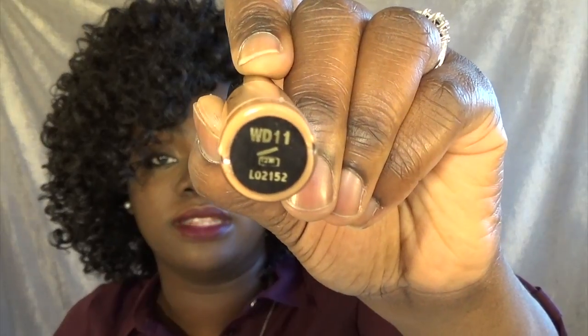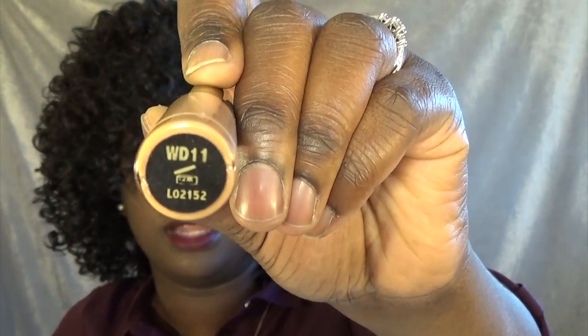Now, I got this in a WD-11. If you're not into thick concealers, then this is not gonna be for you. But it does a wonderful job. It did brighten me up. It did cover up my circles. So it's a nice concealer, but it is thick. I wouldn't call this bad boy lightweight at all.